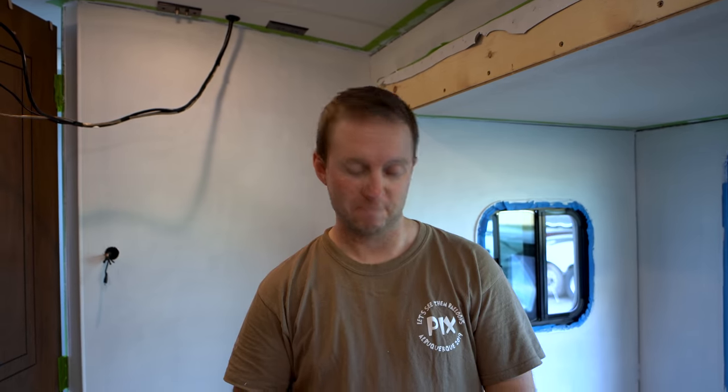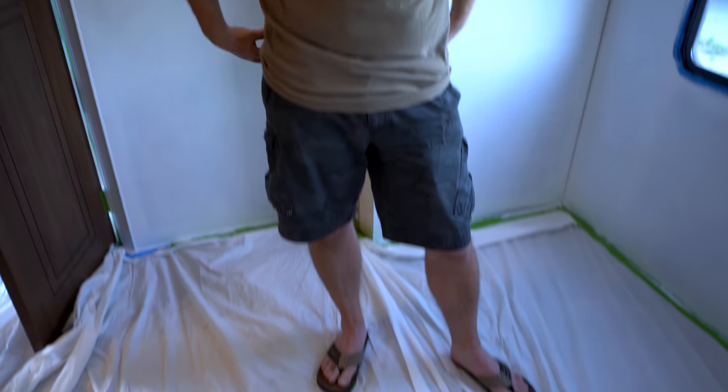So the question is, how much paint did you get on your clothes? You can probably tell better than I can, I'm not sure. I don't think I did too badly today. I wore gloves, which I've learned the hard way, so no paint on my hands today.